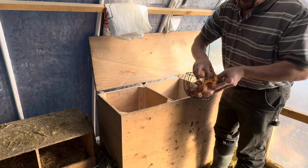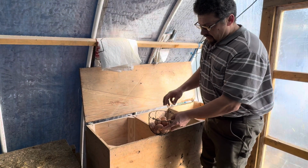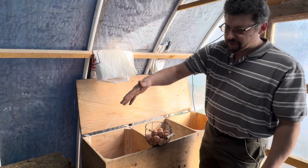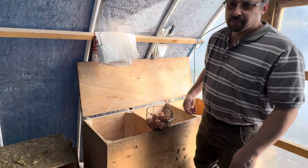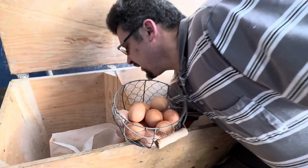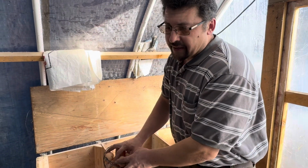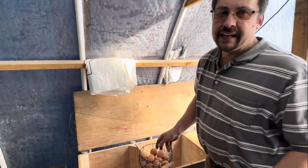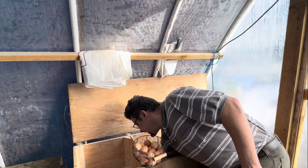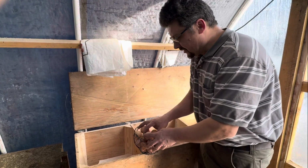I've got eggs in here. When I come out throughout the day or come home from work and I check them, I usually just take them out of the lay boxes and put them in here so that they don't break them. Because if they have so many eggs in there, the hens go in there and when they're going in there to lay, they end up breaking them. Well, when they break them, they eat them and they start to learn to eat their own eggs. So trying to avoid that at all costs.